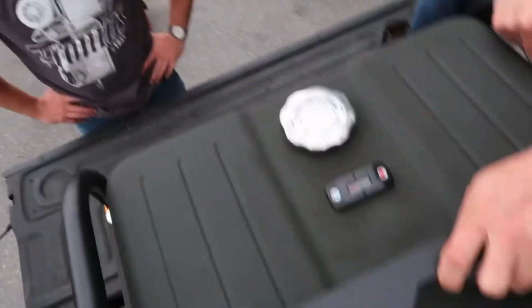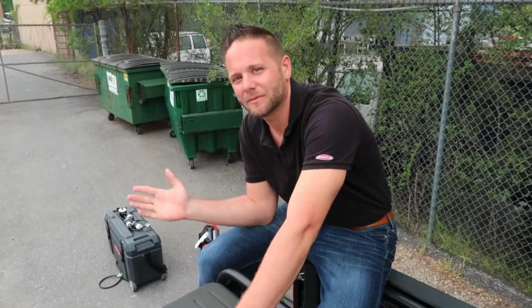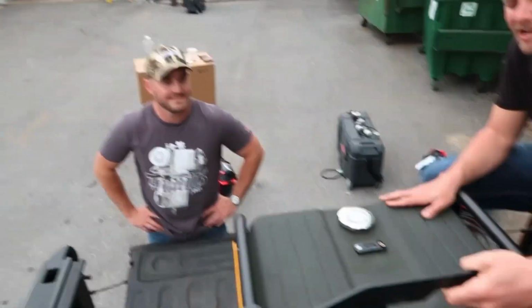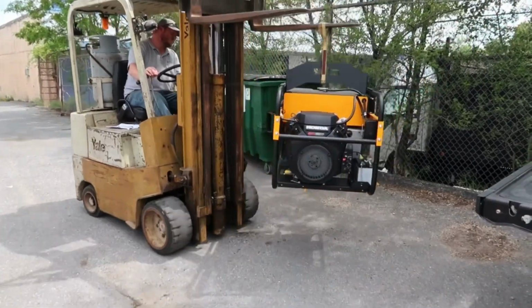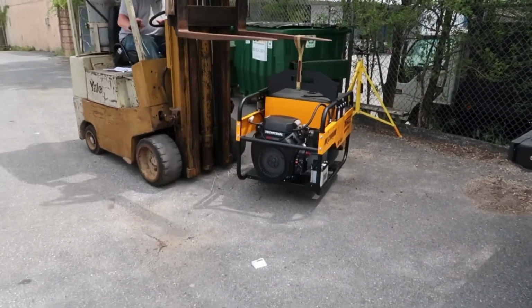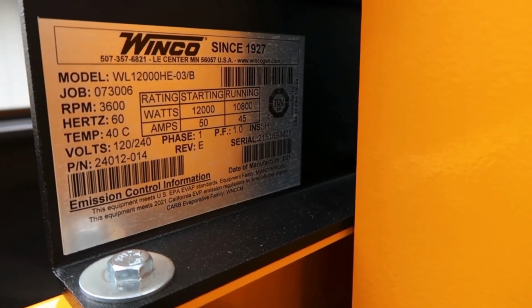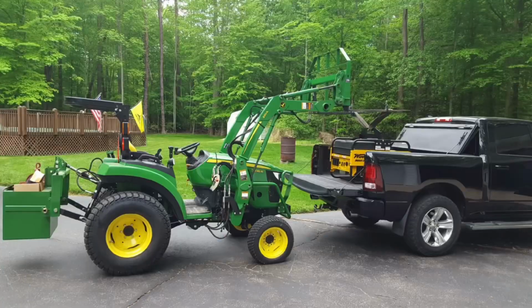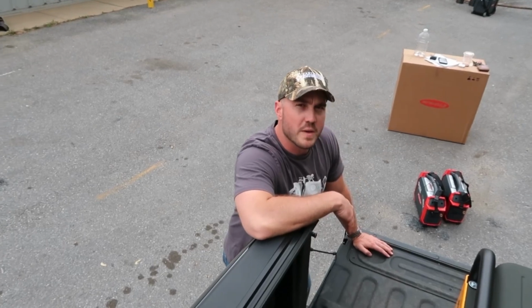The other thing I noticed on here, everybody, I saw a picture from this guy today, and he was lifting this bad boy up into his truck with this right here. Hopefully these bolts are strong enough to lift this thing. I would assume so, because inside the tag, they've been around since 1927, Winco. So I'm sure they're trusted. If you do have to hoist this out of your truck, you've got something. How much does it weigh? It's a little over 500 pounds.